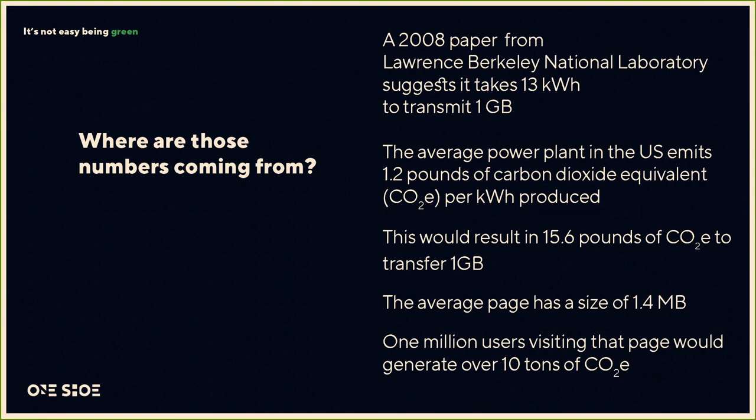If you can lower that, then you can see how much you will save. If you go back to 1 megabyte, with still 1 million users, you drop about 30%, so it will be 7 tons of CO2 equivalent that you will save. So making everything fast and small is just the answer.